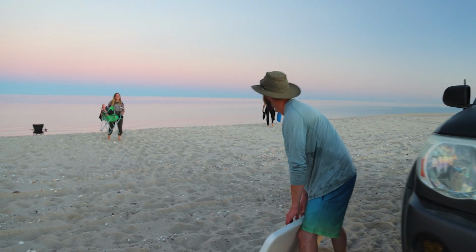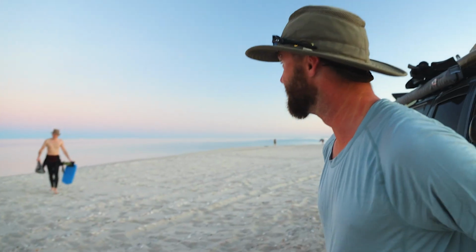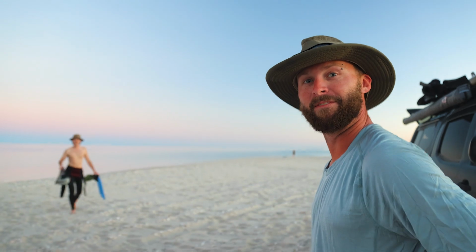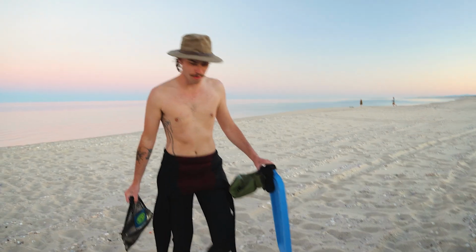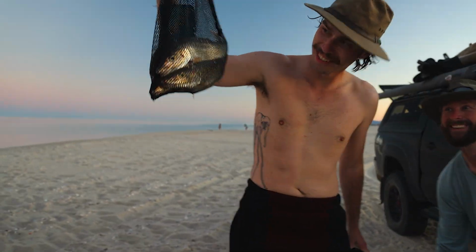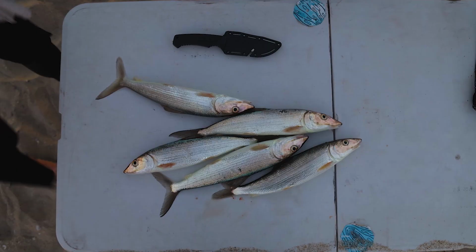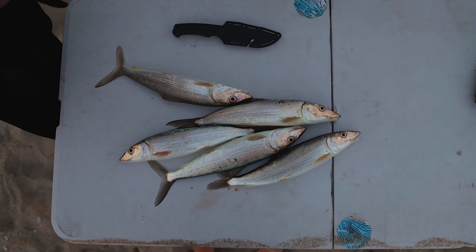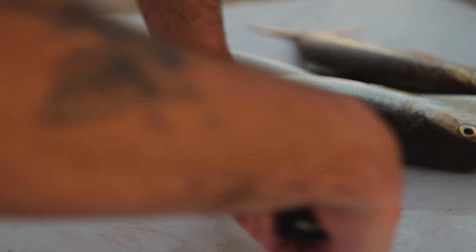See the fish. He's got them. He's got the fish. How much did you guys catch? Fish. How many? Kept 5. One for each of us at least. One fish for everyone. Let's see him again. Oh dang! We're eating fish tacos tonight. Yeah, they're all pretty consistent, hey? Yeah, pretty close to the same size.